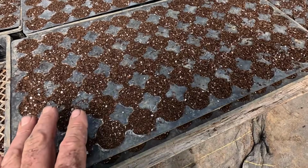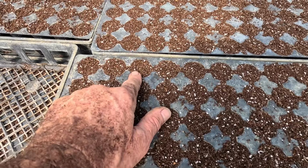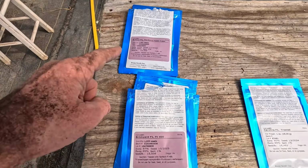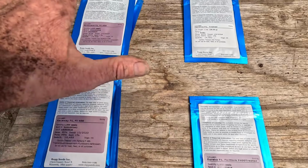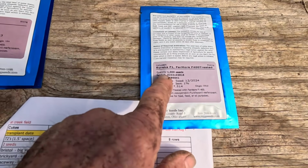So when we come over here to drop our seeds, we've been doing mainly 1 seed, and we will continue to do that for melons and zucchini. But when it comes to cucumbers, we like to do 2 seeds. So we got Bristol, Brickyard, and Raceway. And those are our cucumbers, and for our pickles, we have Carolina and Eureka.